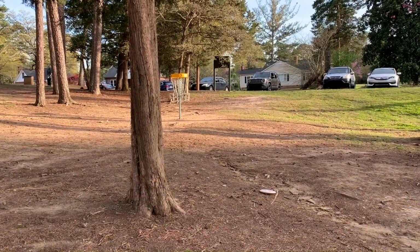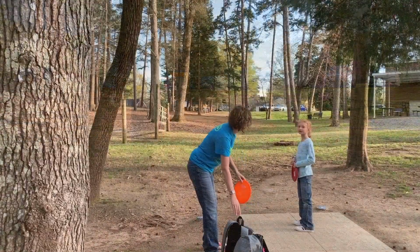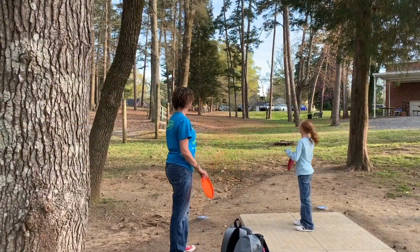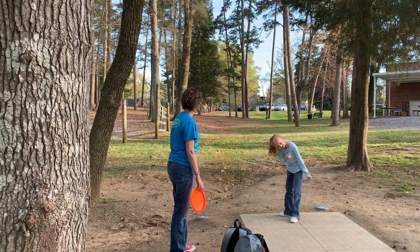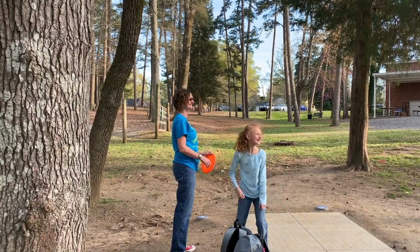She has a lighter weight DX Rock, and that's the one she was throwing, and she was putting with the Birdie because she liked the picture of the birdie on there. So hers were really mostly aesthetically chosen, but she throws them really well, so it worked out.